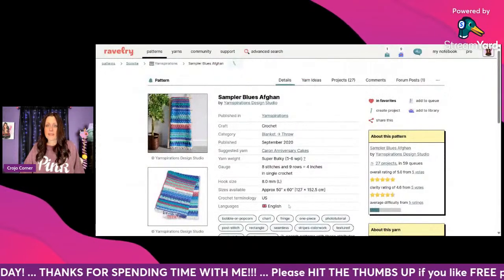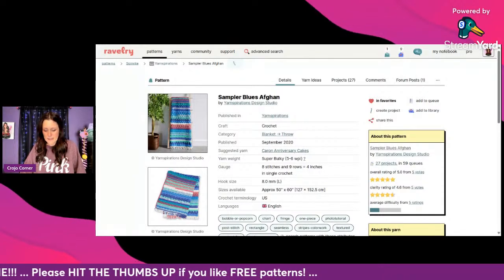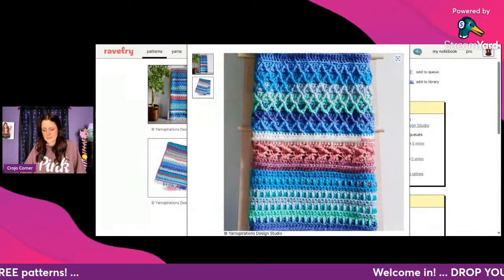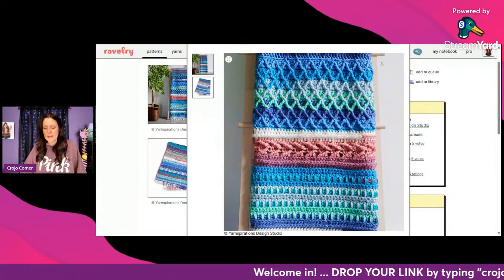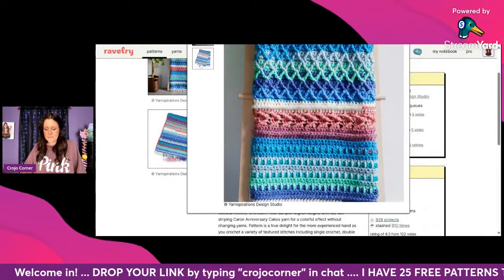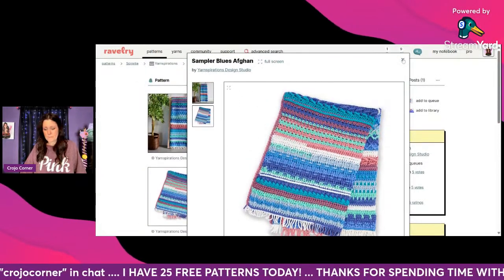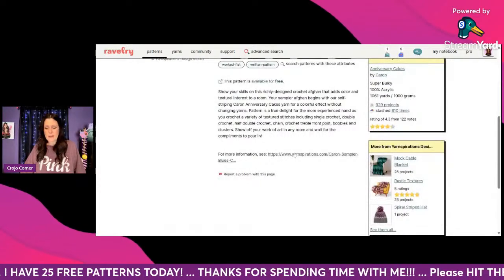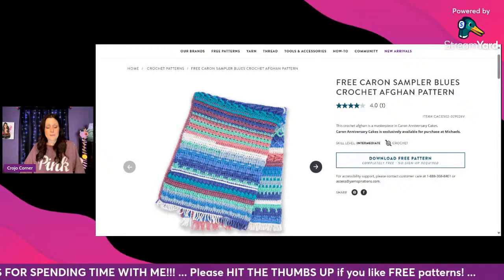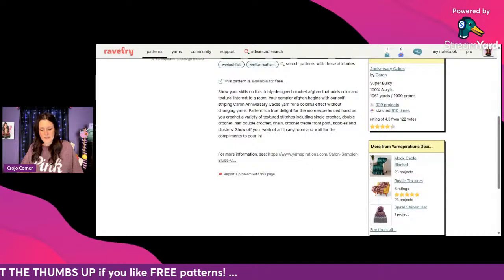This is the Sampler Blues Afghan by Yarnspirations Design Studio using Caron Anniversary Cake, super bulky weight and an 8mm hook. Ooh, look at the texture on this. Ooh, I love that. And I like how they have large sections of samplers. So, you know, gives it a whole other look. And I like the ones that change every row too. Just depends. So this is for free. If you scroll down to the bottom and click the link, it'll take you to Yarnspirations Design Studio, yarnspirations.com. And you can click here where it says download free pattern. Click there and you'll get your PDF for this beautiful blanket.